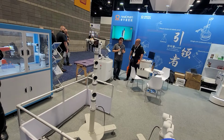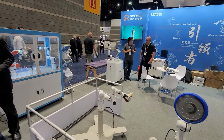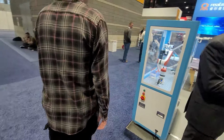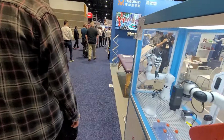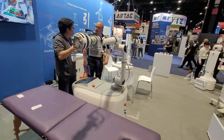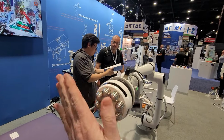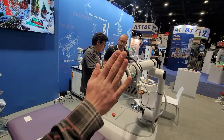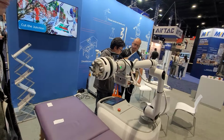There's a massage table robot. Oh my god. Ah, warm. That feels good. That was unexpected.